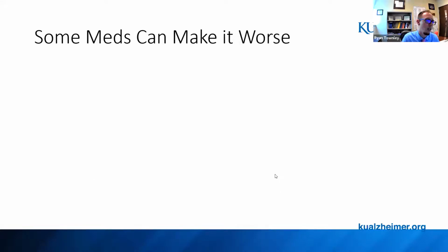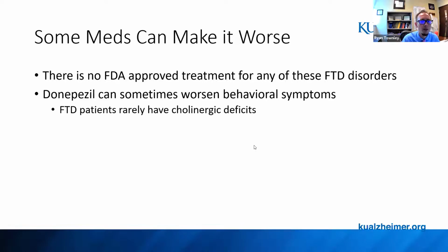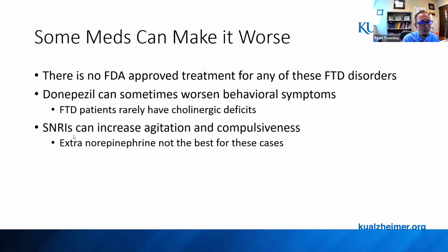So some medications can make symptoms worse. There's no FDA approved treatment for patients with frontotemporal disease. Donepezil can actually make some of the behavioral symptoms worse, because these patients aren't at a cholinergic deficit. So sometimes we see worsening of those symptoms. And then SNRIs can sometimes increase agitation and compulsiveness with that extra norepinephrine.